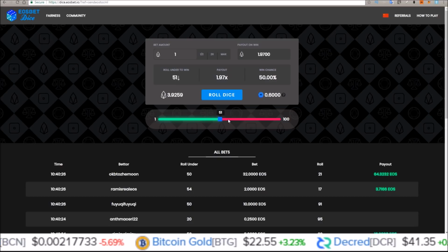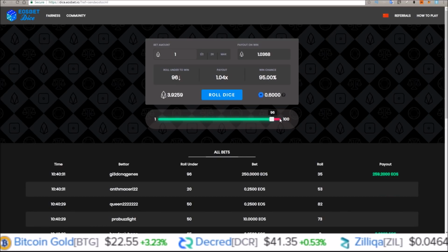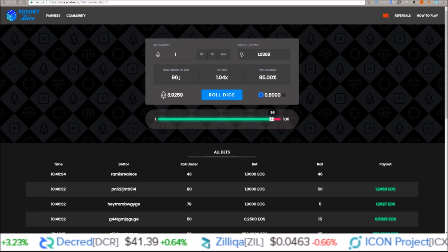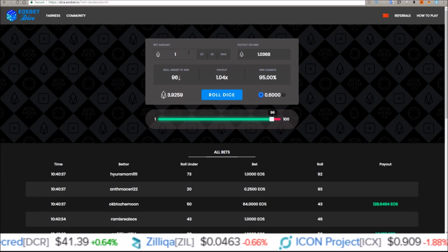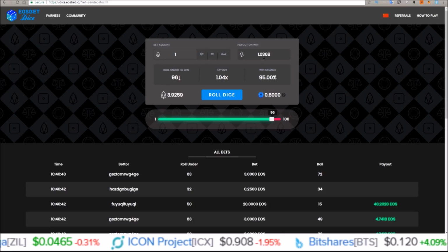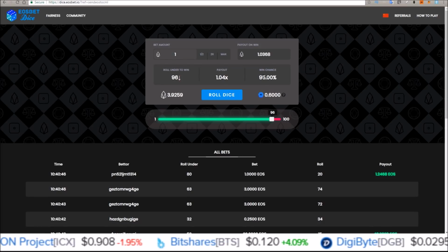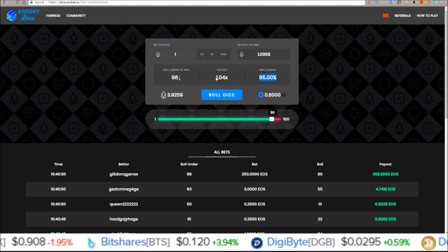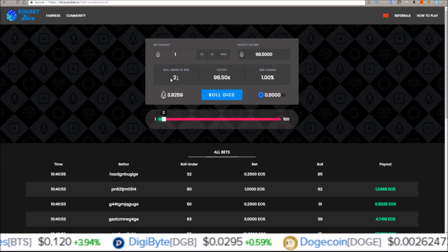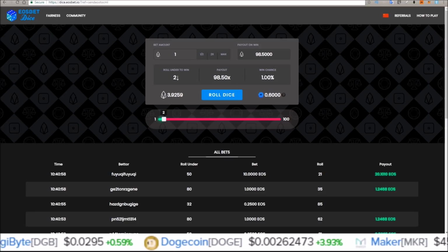And it's the exact opposite. You come all the way out to 96, which looks like the maximum here. If I roll anything between a 1 and a 96 when I hit roll dice, I will win 1.0368. So I'll get my 1 EOS back plus 0.0368, but I have a 95% chance of winning it. The payout is only 1.04, but a 95% chance of winning, versus a 1% chance of winning, rolling a 1 or a 2.